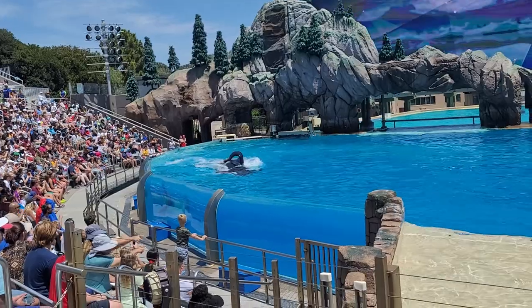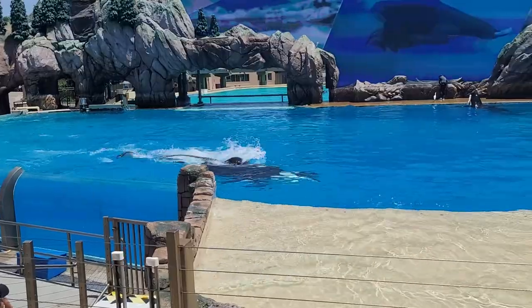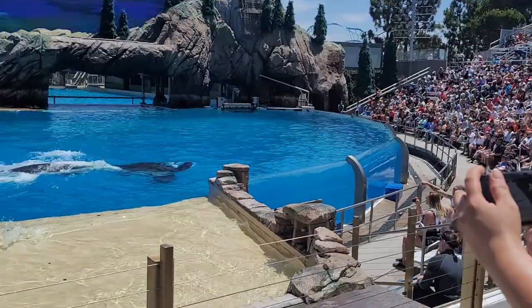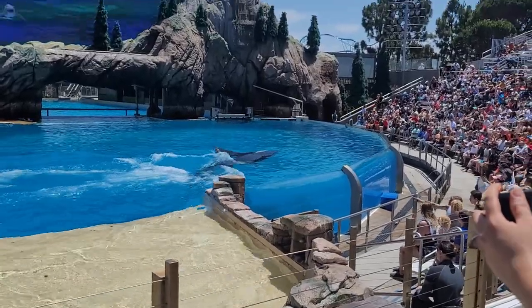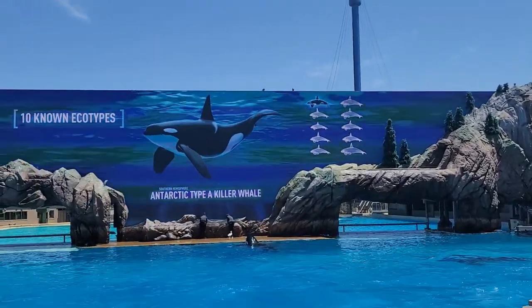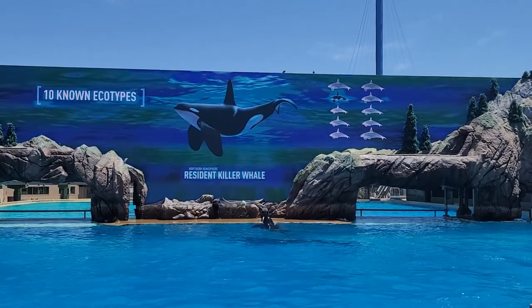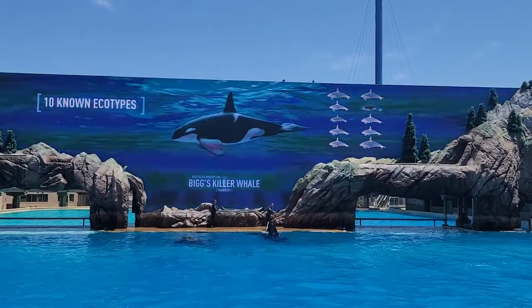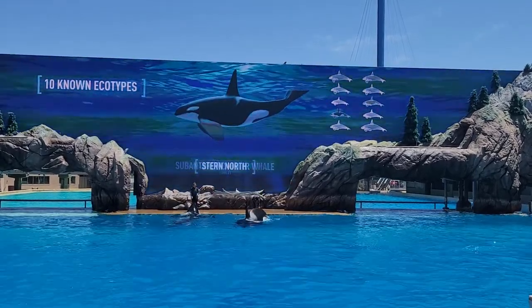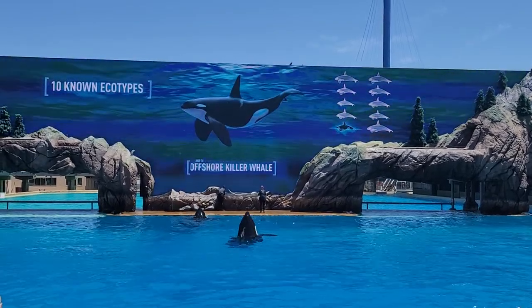While they are found in every ocean, orcas living off the coast of Iceland are quite different than those near Costa Rica. In fact, there are at least 10 ecotypes. An ecotype describes the differences between killer whale size, physical form, prey, social structure, and habitat. As you can see, the differences are subtle, but noticeable when compared side by side.